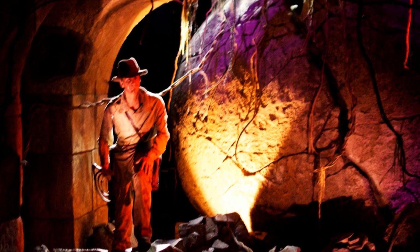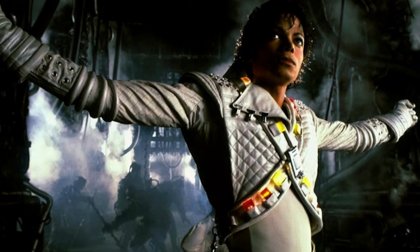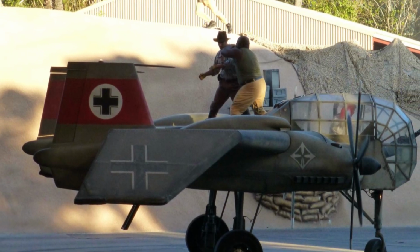This is the fourth attraction that Disney has worked on with George Lucas. The others are Captain EO, Star Tours, Indiana Jones Epic Stunt Spectacular.